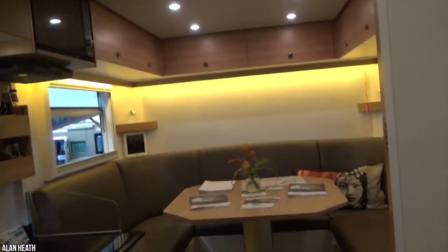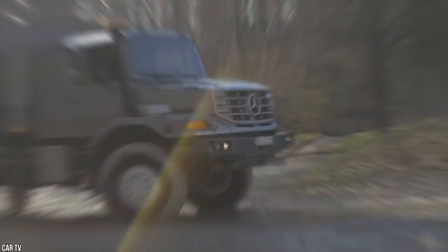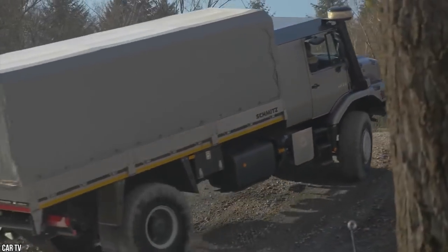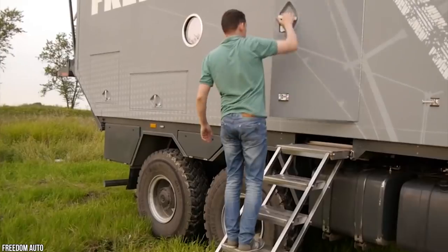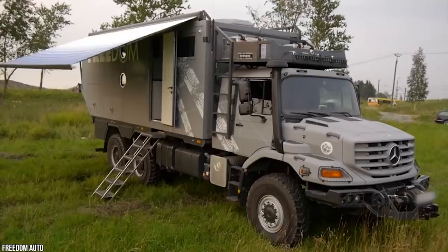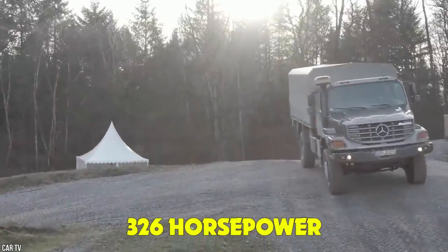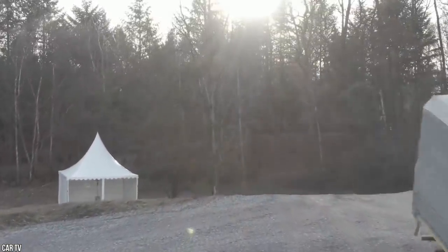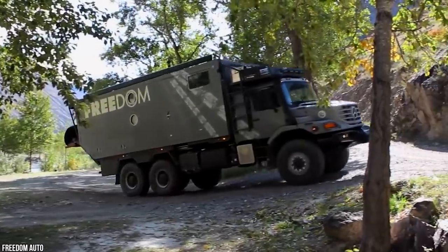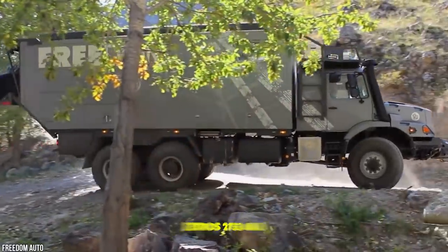The cozy cab features alone include a sleeping berth for the driver, air conditioning, audio system, Bluetooth and touchscreen technology, you name it. Plus, it's super strong. With a gross vehicle weight of 25 tons, the Zetros has a payload of around 16 tons. However, it only puts down around 326 horsepower, so top-end speed is not a thing in regards to the Zetros. But so what? It's undeniable. The Zetros 2733 6x6 is a total beast.